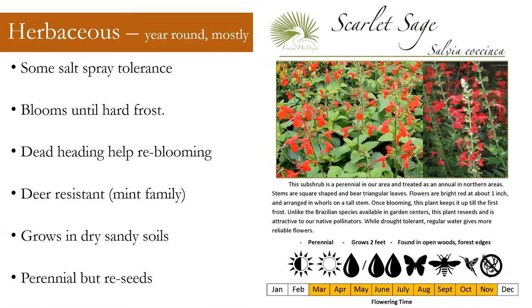It will get to a period where it seems to stop flowering. You might have to cut it back or deadhead it a little bit. It's in the mint family, so that should infer some deer resistance. And this one will also reseed quite a bit, so you might have to edit it out where you don't want it. And this one, like the previous plant, will bloom almost year round, as long as you don't get a hard frost. Hummingbirds love this one. I see hummingbirds on this plant a lot.